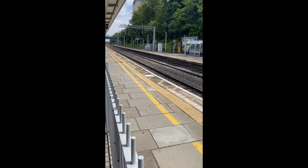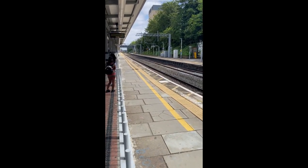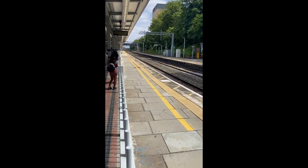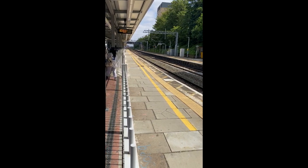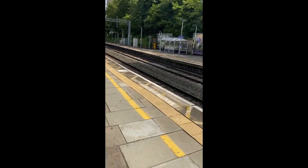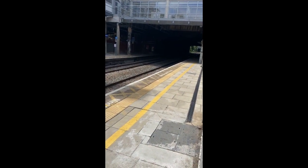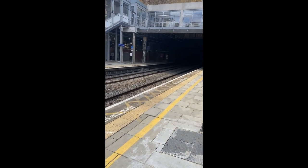Trains coming in. I had no idea. I have to catch this train in about 6 minutes. Well, that's the train from Castle Bar Park and stuff. So, another train coming in. This train will not be stopping. I think it's a 387.